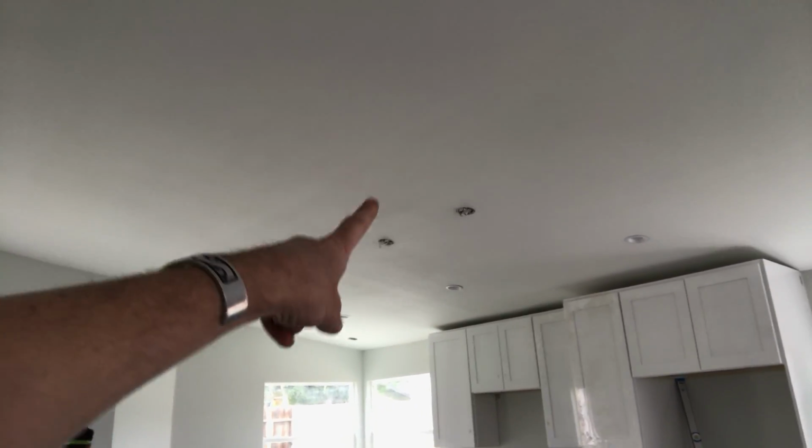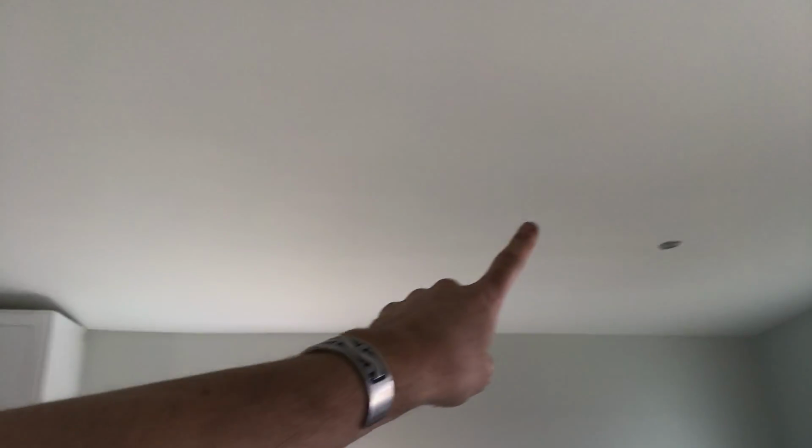Oh, they've got the recessed trims up there. We're going to be putting 3 pendant lights in up here, and then the dining room chandelier will go here, and then they've got the other 2 lights over here as well.